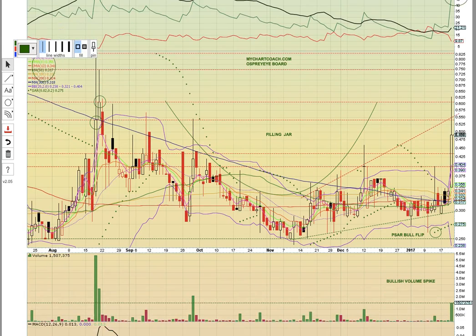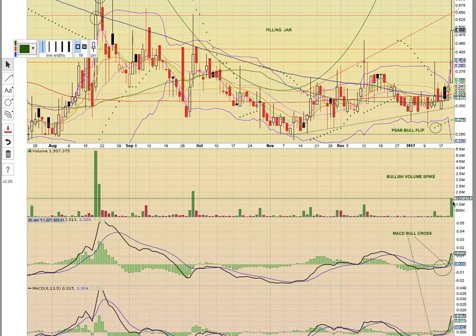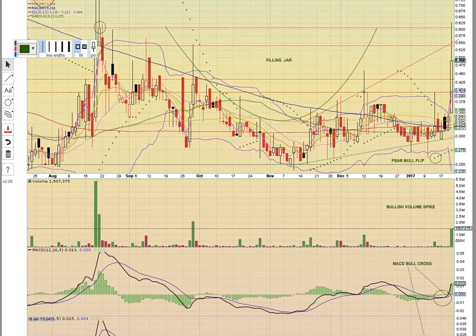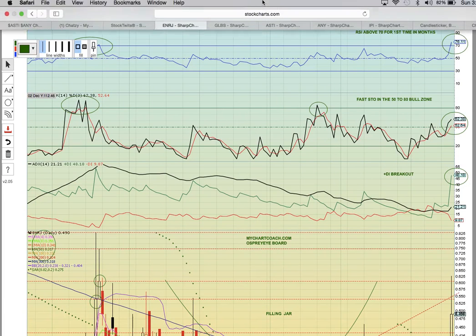And so one of the developments here, there was this PSAR bull flip, and this was telling you the chart was heating up. And then if you look down here, there's this bullish volume spike. We like the volume spike. And then the MACD bullish crossovers. Notice there's an early crossover on the 8, 13, 5, and then there was a crossover here last week on the 12, 26, and 9. So those both are signaling a change in trend. And so what we're looking for is a possible new uptrend starting here.